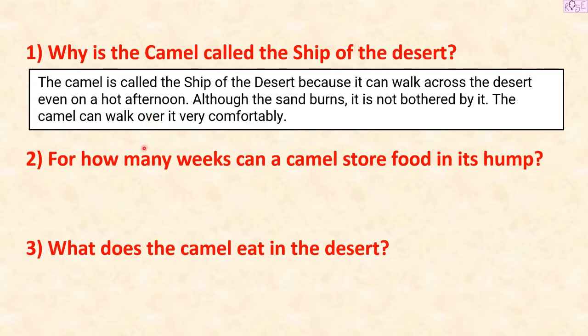And how can they walk? Because they have thick padded feet and they help the camel to walk across the desert even on a hot afternoon. So what are the other reasons? Although the sand burns, it is not bothered by it. The camel can walk over it very comfortably. So the sand burns, but the camel is not bothered by it, and therefore the camel is called the ship of the desert.